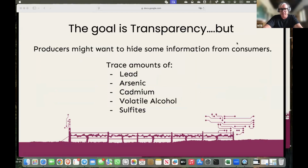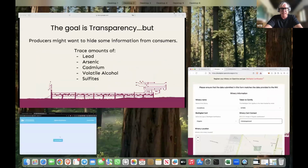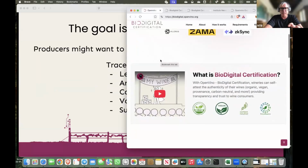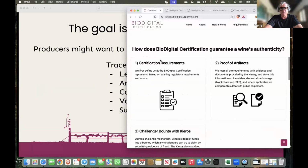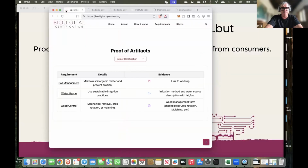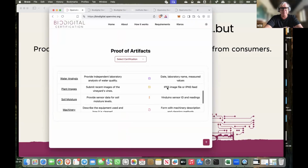So let me just show you quickly. This is kind of how the process works. We have biodigital certification, where basically we're explaining what this is, what the different types of certificates are, and this three-step process, and what types of artifacts a winery might be able to provide, and what kind of backend would this be, right? So breaking it down into the different types of questions.